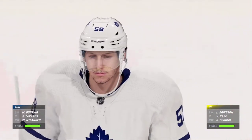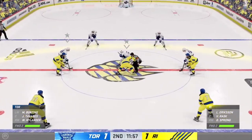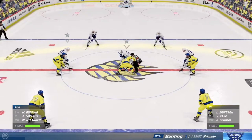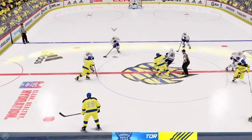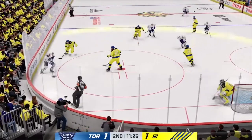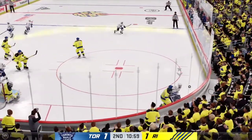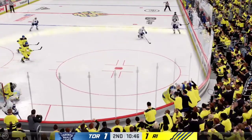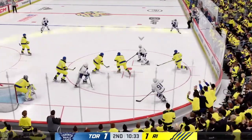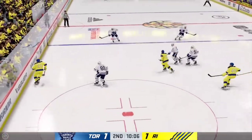Still lots of time left in the period. It's all tied up. The Leafs get a hold of the puck off the draw. Hall's gonna play it against the half wall. Big save by the goaltender watching that one. This is a quality chance that the goaltender turns aside right from the slot. Nice pass.